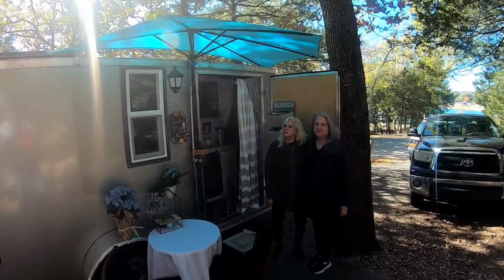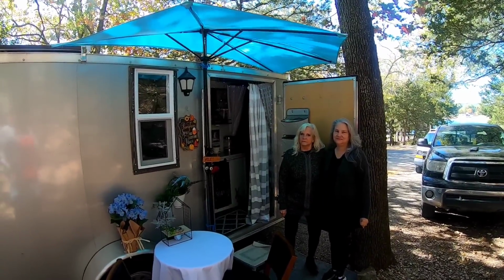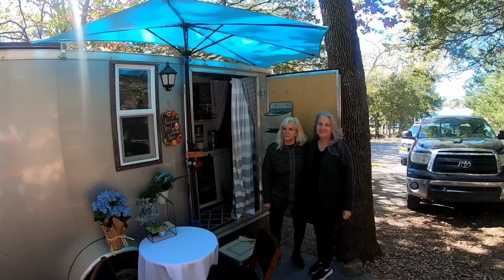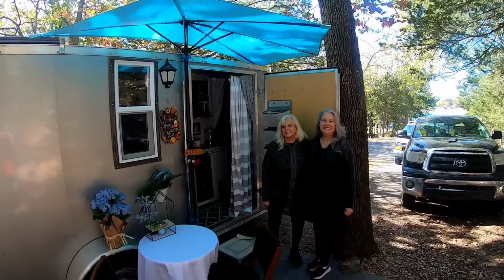But anyway, what we've got going on here, now, first off, this is a 6x12. Is that right, Diana? Yep. And how tall is the ceiling on the inside? 6 foot. Yeah, I figured that out pretty quick because I'm 6'3 when I stepped inside. But it's perfect for you.